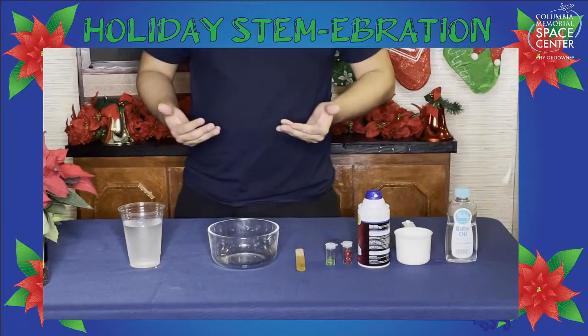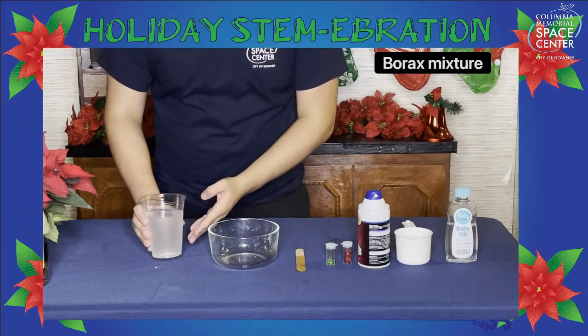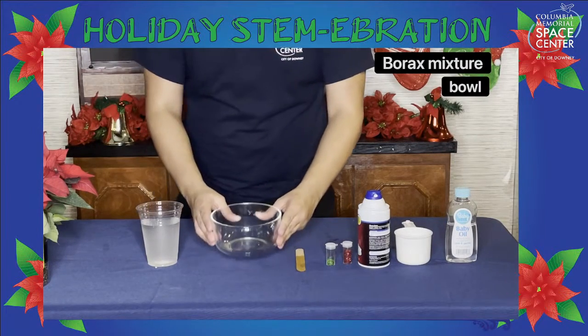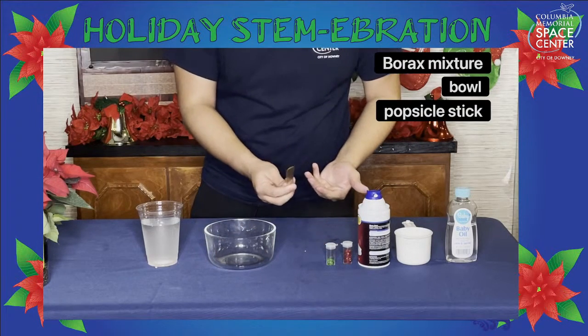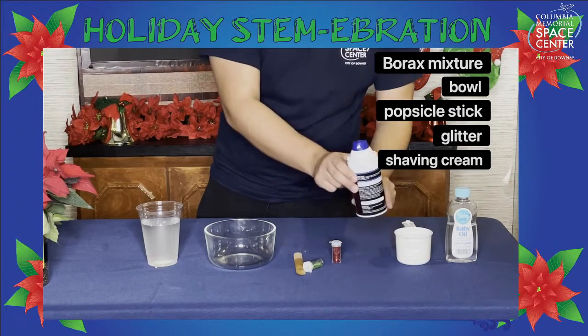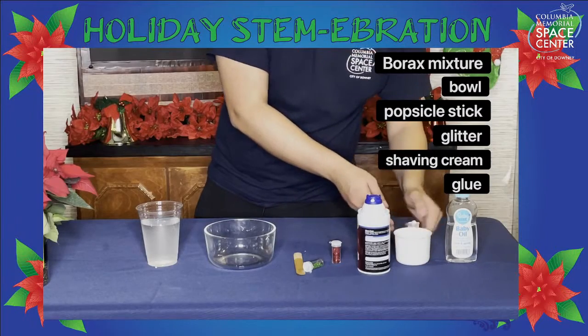Some of the materials we'll be needing to make slime include warm water mixed with borax solution until there are no visible borax clumps, a bowl to stir everything in, something to stir with, or you can use your hands, whichever, glitter to make it more festive, some shaving cream, glue, which I've already pre-poured out, and baby oil.